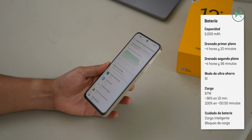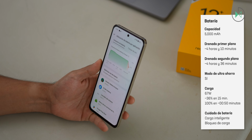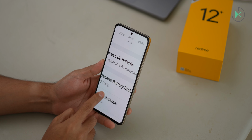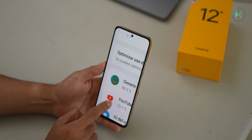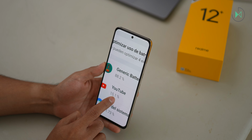The battery has a capacity of 5 milliamps, and in this case the performance was more or less as expected. Running the drainer in the foreground gave us a duration of 4 hours and 10 minutes, slightly below what we would have liked, and with the draining application in the background while watching YouTube videos in the foreground it reached 4 hours and 36 minutes.